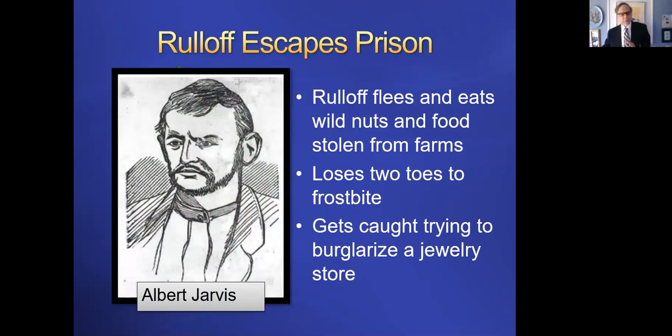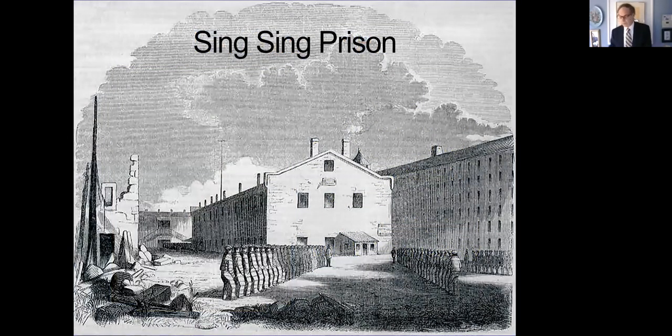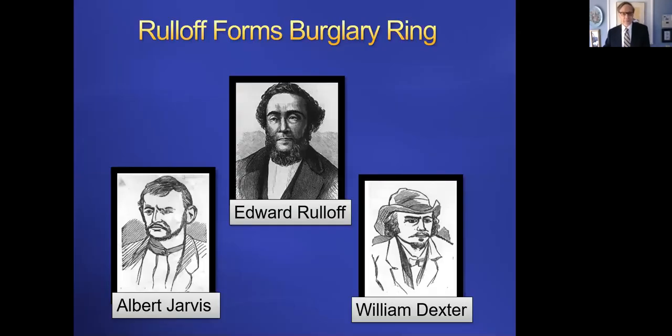Well, Ruloff doesn't get prosecuted at this point for the murder of the infant. Instead, he gets sent to jail for this burglary of the jewelry store. And he gets sent up to Sing Sing prison for a couple of years. And while he was there, he met a fellow prisoner, and upon his release, he formed a burglary ring with a fellow prisoner he met by the name of William Dexter, plus the jailer's son, Edward Jarvis, joined him in this burglary ring now. And they commit a series of these petty burglaries and crimes. Sometimes they got caught in jail for just a small amount of time.